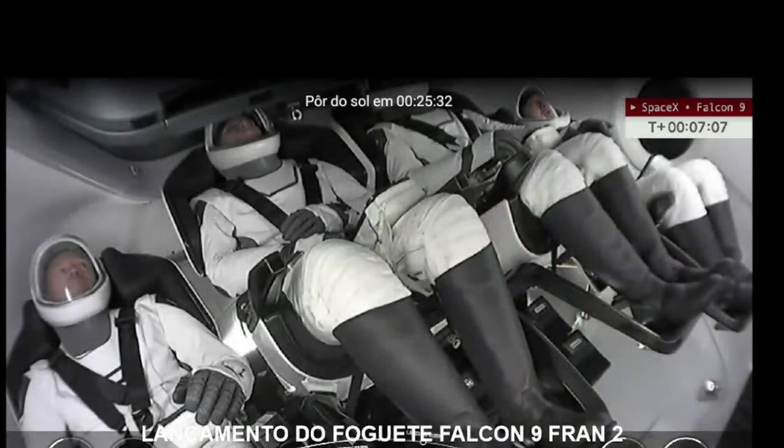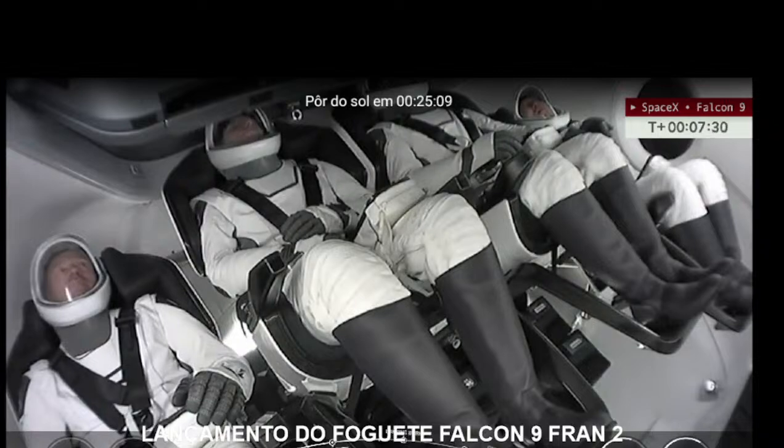Late confirmation of the entry burn being complete. Just caught the very tail end of that. Now, a little more than 7 minutes into flight, we're coming up on the first stage landing burn, which should be starting in about 30 seconds. We haven't seen any signs of it.